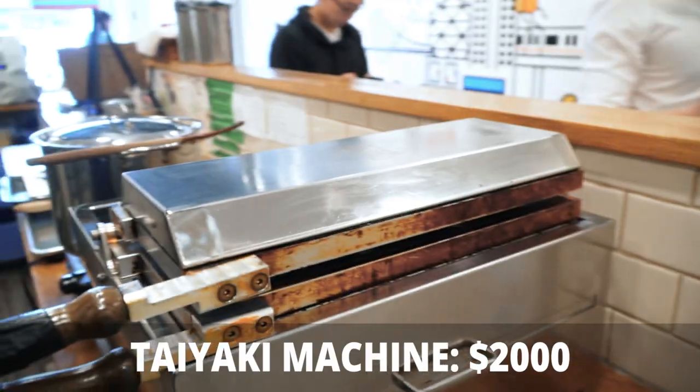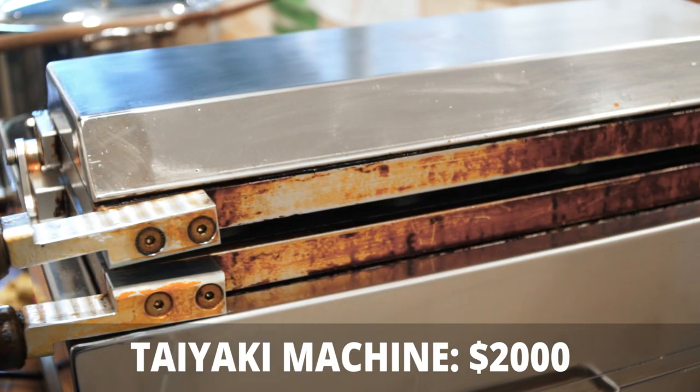And taiyaki machine. So at the end of the day, if you want to offer food, Italian taiyaki, waffle machine, whatever the case may be, quick items that your customers can grab and go is essential for you to be able to have a higher average ticket cost, hence more revenue. This is around $2,000 right here. So these are the second batch of must-have equipment for your ice cream shop.